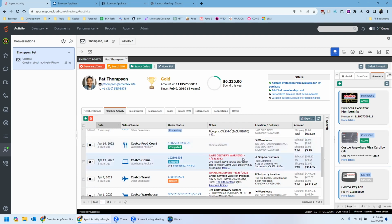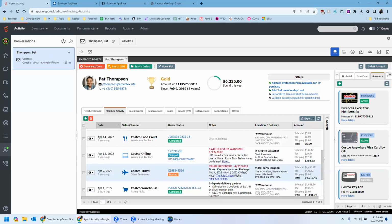So if the customer is calling about it, the agent is able to see right away, highlighted, things that are probably important for the agent to know before they even pick up the call. So we know that the person may be calling about an email that the customer sent a bit earlier or a late delivery that has happened.